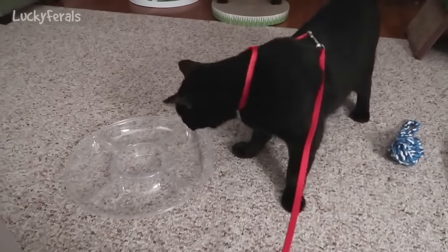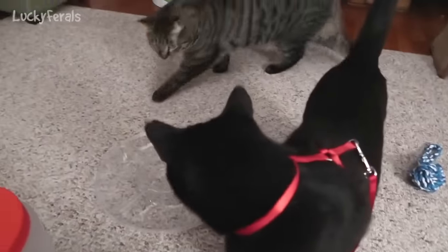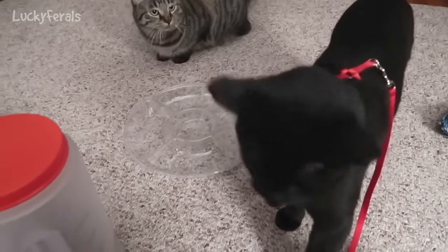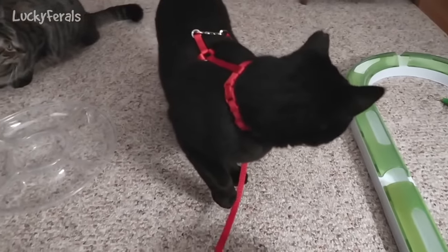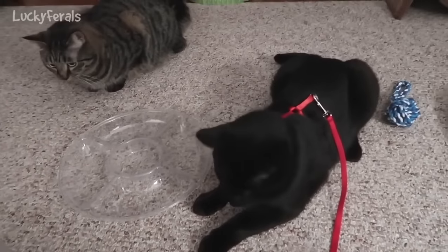It is 10:48 p.m. And Boo's on his harness and he's on his leash. And I just let the other cats upstairs. I open the door. And we are going to do crunchy time. Splash is now walking into Boo's room to check it out. Boo's being a good boy.